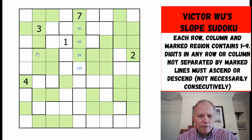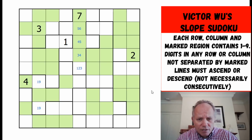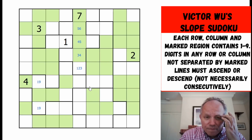Look at column 2. There's only 2 cells in it that can be, so they are 1 and 9. Are there any others with just 2? No. Well, there aren't. I don't think there are. If I'm missing one, apologies, but I can't see another one.